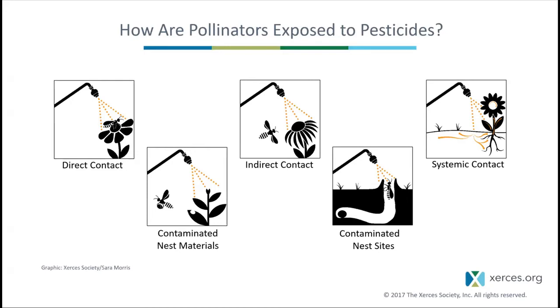In order to protect pollinators from pesticides, we have to think about how they might be exposed to them. There are various exposure pathways depending on the pesticide and how it's applied, but they range from something as simple as a bee on a flower that's being sprayed, a bee becoming directly contacted with the pesticide, to things that are more indirect, whether that's visiting a plant that's been treated previously, or bringing back part of that plant to its nest and lining its nest with leaves that are contaminated with pesticides, or having a pesticide applied to the soil that then contaminates nesting sites for bees that are living underground.